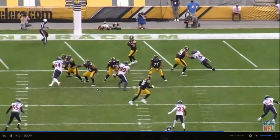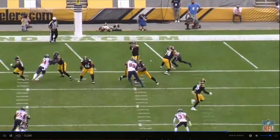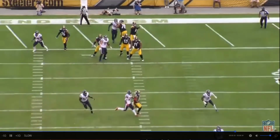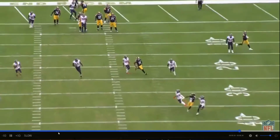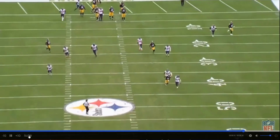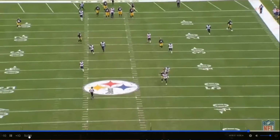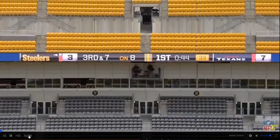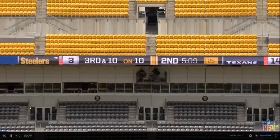So the D-line runs a stunt. They pass it off really well. I mean, it's good protection. Yeah, I mean, I guess Ebron's your best option right there. Just give him the ball and then see if he can make a man miss. But they took the shot.